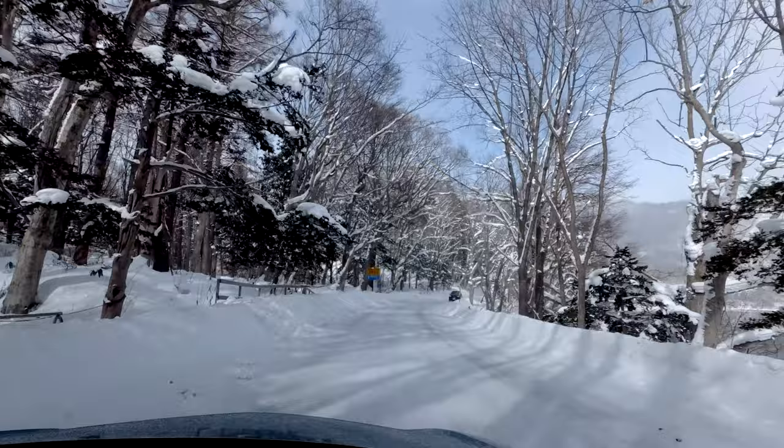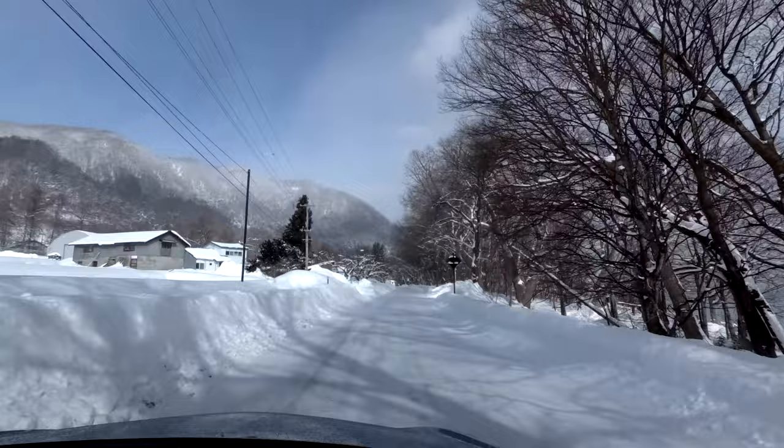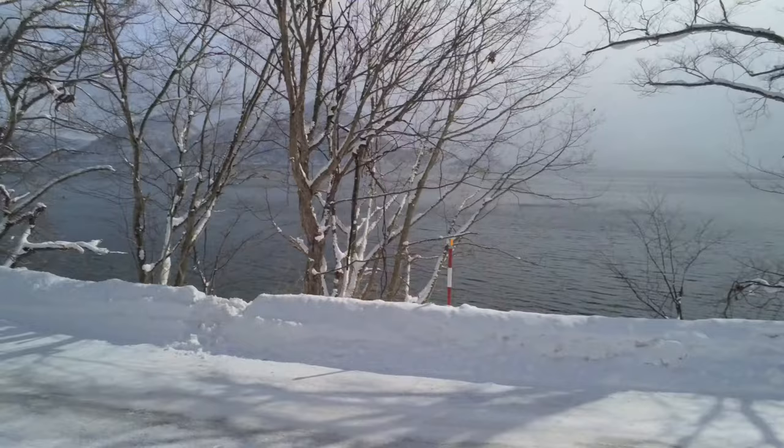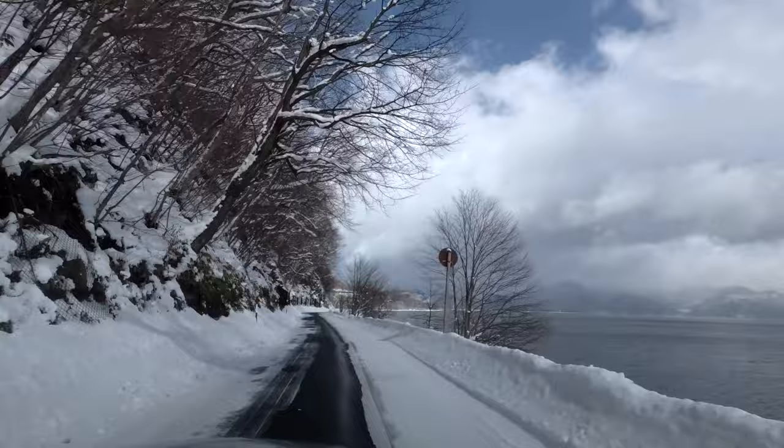Driving down roads like this is one of the joys of being in Japan in winter. And here, if you're not confident to drive on snow, you can even do it in a taxi. I would class today's drive as one of the most scenic winter drives that I've ever done in Japan.